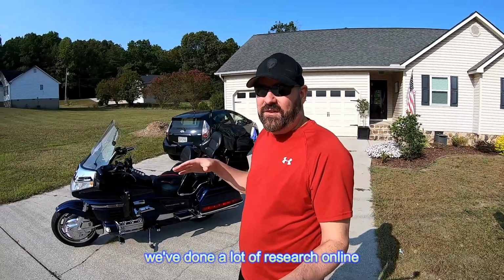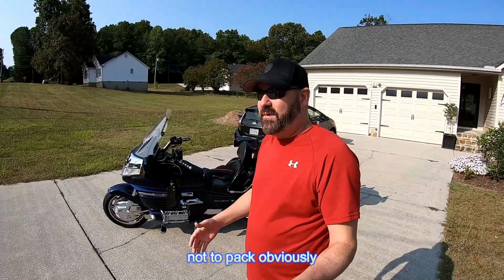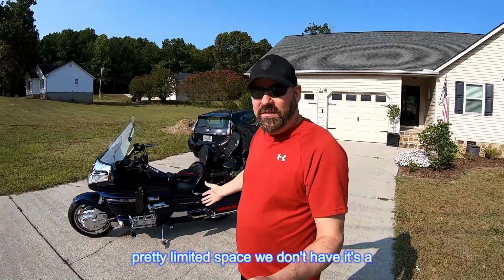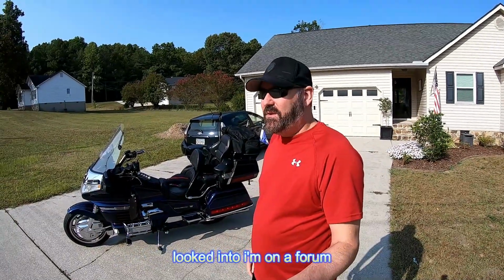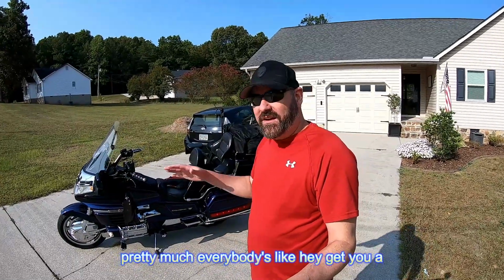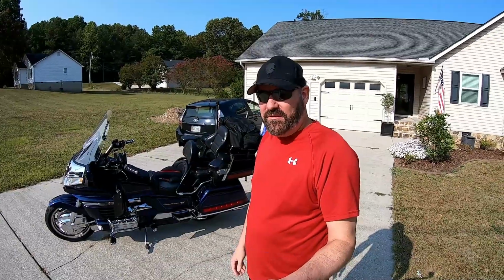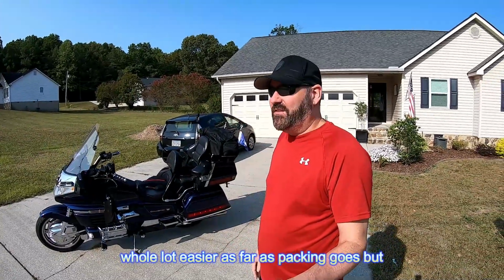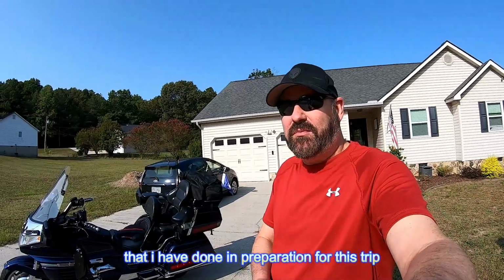We've done a lot of research online to figure out what to expect, what to pack, what not to pack. Obviously, we have pretty limited space. We don't have a trailer, which was something that I've looked into. I'm on a forum on Facebook, Goldwing Riders Forum. Pretty much everybody's like, hey, for long trips like this, get you a trailer, which I can imagine would make things a whole lot easier as far as packing goes. But we think we've got pretty much everything we need. Hopefully we don't forget anything, but just to go over some things that I have done in preparation for this trip.